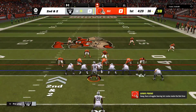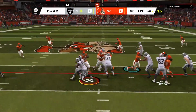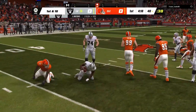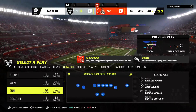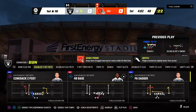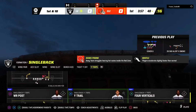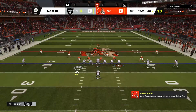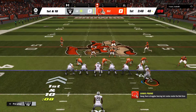Second and 2. First carry for Josh Jacobs. 4 yards the pickup, first down. Not a whole lot there. The defense was ready, it looked, for that run-pass option. You get the sense that next time he has that opportunity, they'll send a receiver in motion to the left.